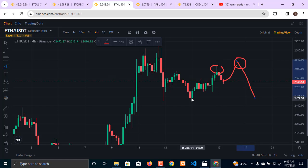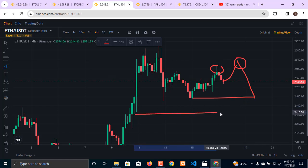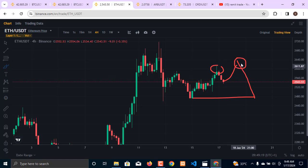Your first target is this very point of support, and your second target is this very point we spiked from, at $2,411. This is what you must pay attention to right now. So for ETH, even though the market moves up a little bit, a short opportunity will be a nice thing to do right now on the ETH chart.